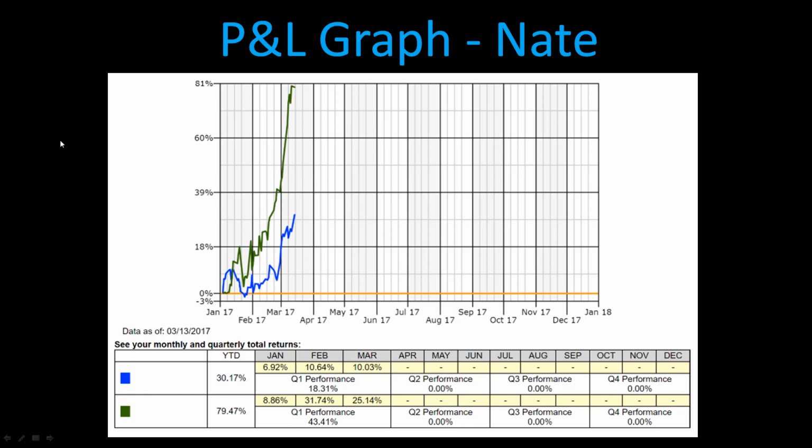In 2017, the real key has been patience, and we'll talk about it a little bit later on, like the good parts of patience and the bad parts. But yeah, it's been good so far.